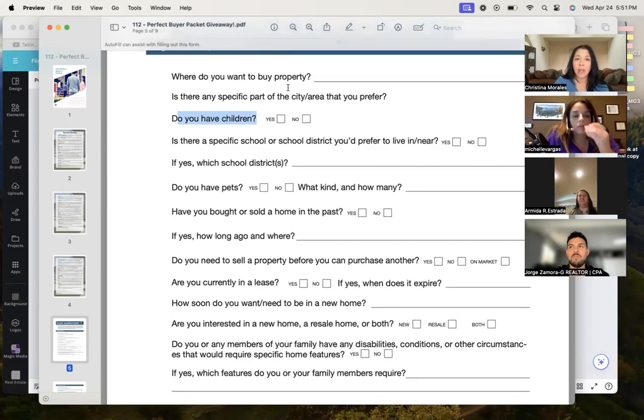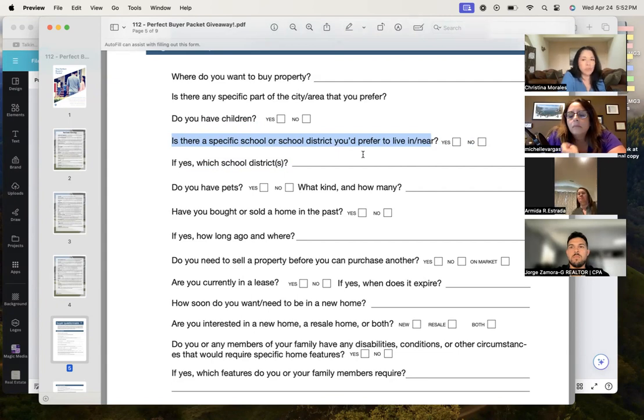I just need to know if there's a specific school or school district you prefer to live near. I think I would probably cross out "do you have kids" and just ask this question instead. So you can use your common sense with some of the questions that are on here. That's why I like grabbing information from different places.